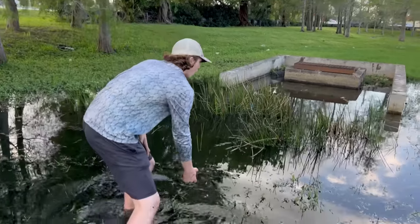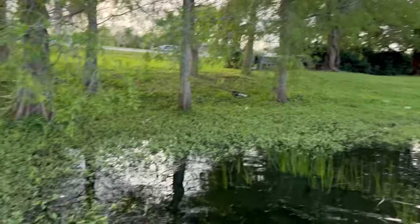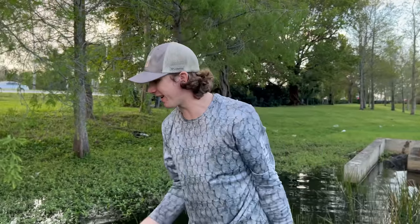Now we're gonna throw this guy in deeper water. Keep searching. What is that? Rob. What? Dude. You gotta be kidding me. Yes. Yes, we freaking knew it. There is colored crawfish here.